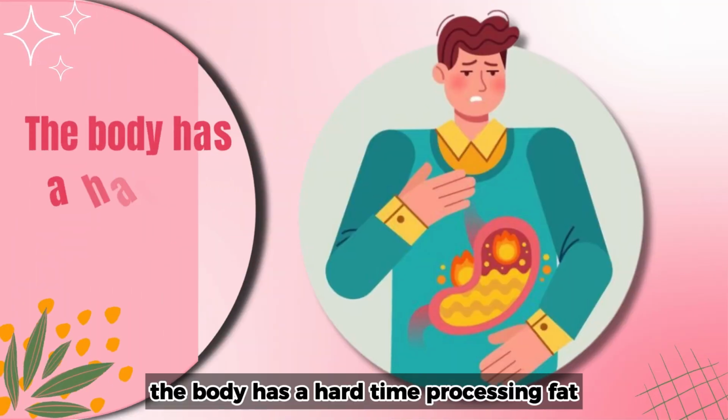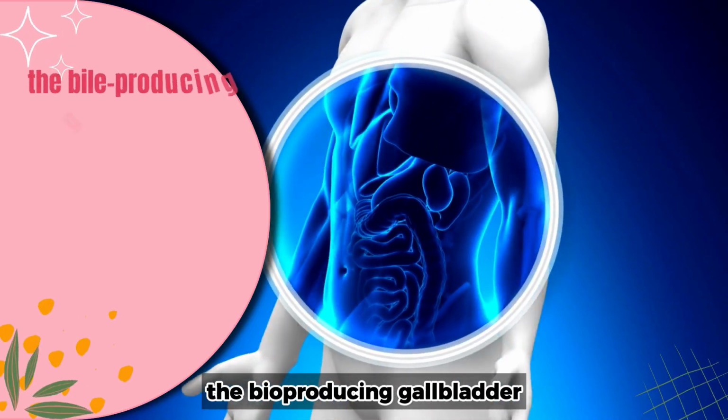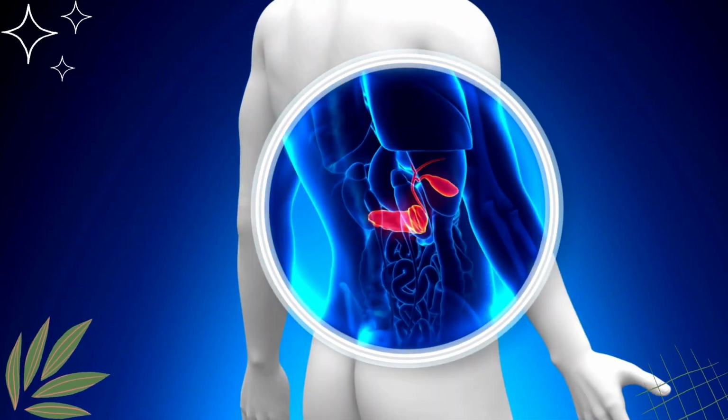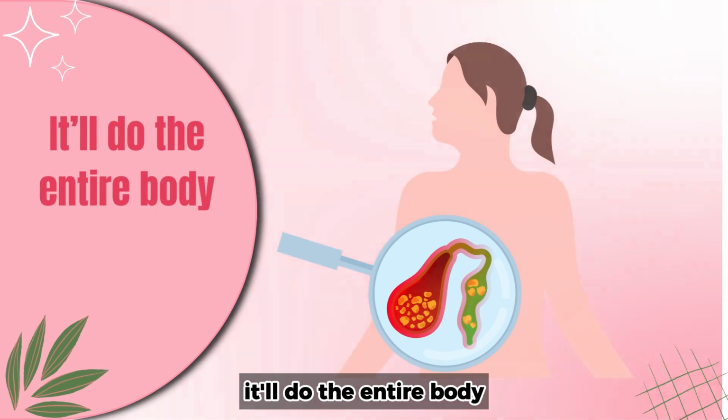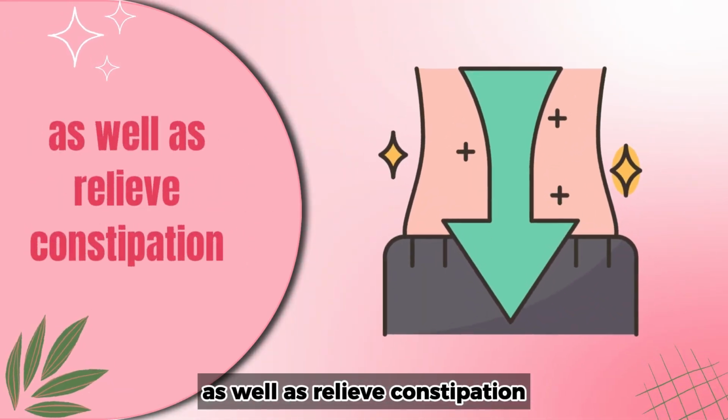7. Avoid foods with a high fat content. The body has a hard time processing fat. Especially with Western diets, the bile-producing gallbladder, the material that helps break down fat, is stretched to its limit. It's good to cut down on fried food, as well as to relieve constipation.